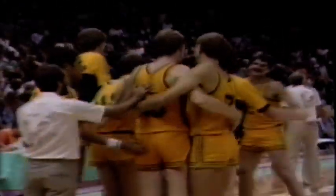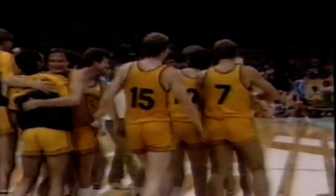And look at the Australian players. The Australian players are absolutely ecstatic. They're going to be delighted. Got to be a big morale booster for the team. This is a big moment in Australian basketball. Absolutely. Puts them closer within medal contention now.